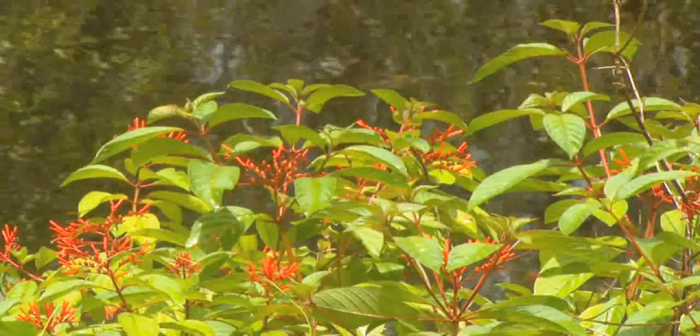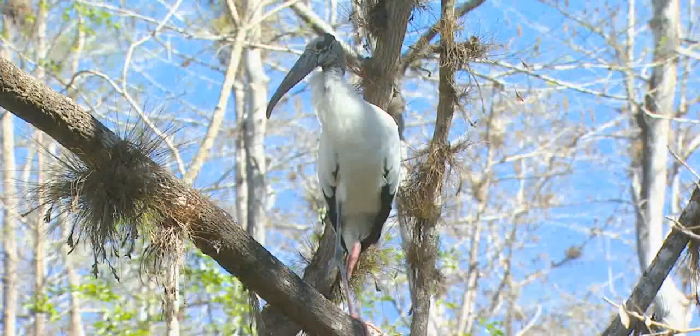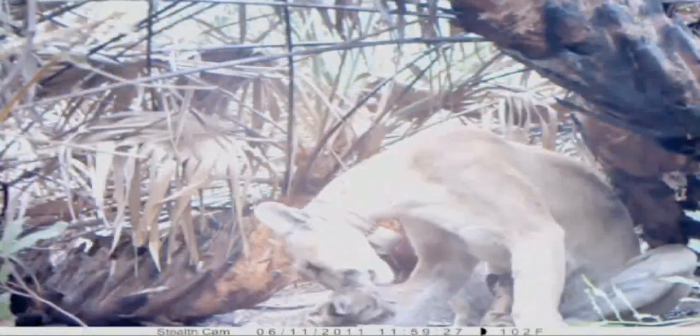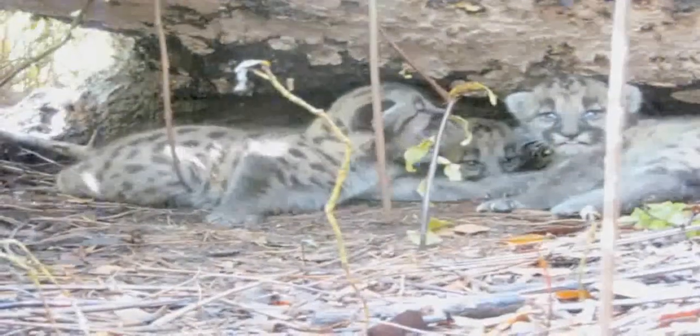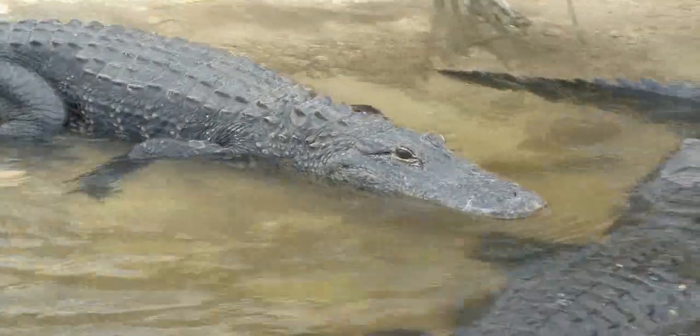With 729,000 acres of vast swamp, cypress strands, and mangrove forests, Big Cypress National Preserve is home to both tropical and temperate plant communities and a diversity of wildlife, including the elusive Florida panther. While it's typically the Everglades that people think of when they think of the Florida panther, Big Cypress National Preserve actually has a larger population of these big cats. While black bears and panther sightings are rare for visitors, alligators can easily be seen at either of the preserve's visitor centers.